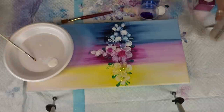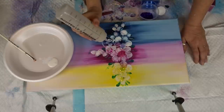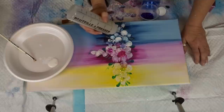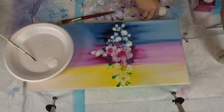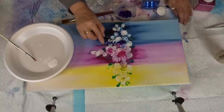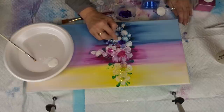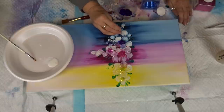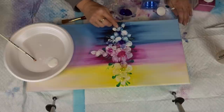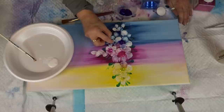All right, we will put our liquid glass in the center, a little bit here. There, and I'm actually gonna put just maybe a little bit here. There. We will put our blue. Looks purple, but it is blue. I think it's pretty. Try and make sure it's in the center. There we go.